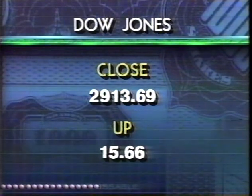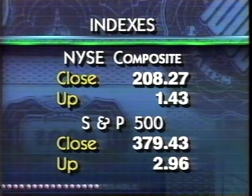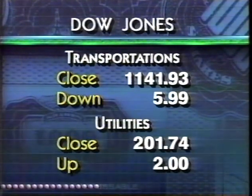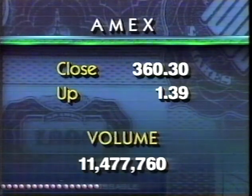Well, investor confidence did return to the market, albeit in small measure. The Dow today finished the session up 15.66. The Dow tonight at 2,913.69. Volume almost 185 million shares traded, advancing issues beating out decliners by a 2-to-1 margin. The composite index rose 1.43, the S&P 500 up 2.96. The Dow Transportations lost 5.99, while the utilities recovered 2 points. The NASDAQ Composite Index moving up 4.41, rebounding a bit from yesterday's sharp drop. Volume better than 145 million shares. And on the American Exchange, the Composite Index closed at 360.30, a gain of 1.39 on almost 11.5 million shares of volume.